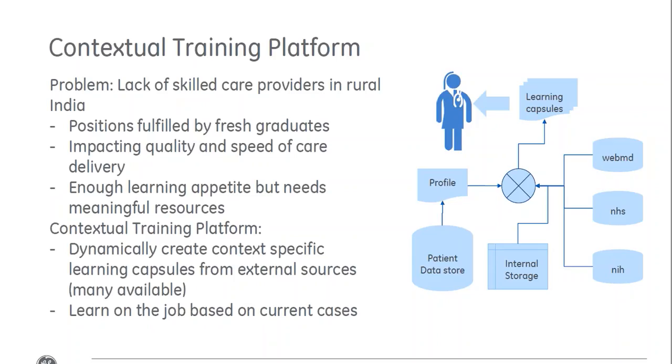So we talked about three projects up on Hackerearth. One is the video content analytics. Second is care protocol standardization, and third is the contextual training platform.